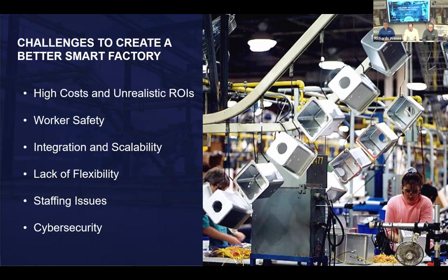Other challenges, again, I talked about automation and worker safety. So one of the solutions that we offer is full digital simulations. And you really have to understand the challenges that automation presents in the factory and how to address those. Another challenge is the integration and scalability, right? You need a solution that's going to be flexible and can grow and evolve with your process.